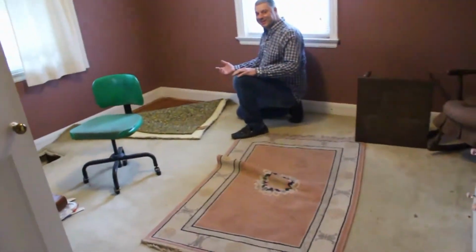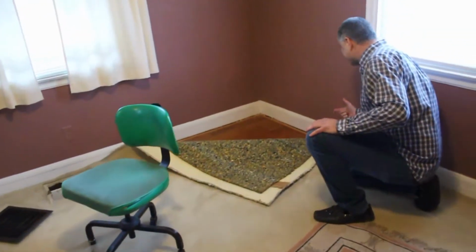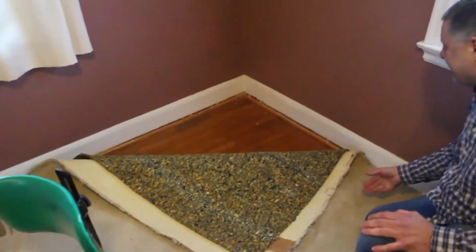So I was right, check this out. The hardwood is an original oak hardwood, and it looks like it's in great condition. So I'm sanding and staining that. That just adds a ton of value to this home.